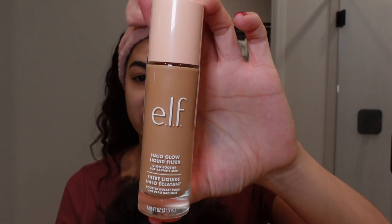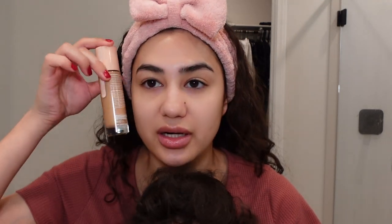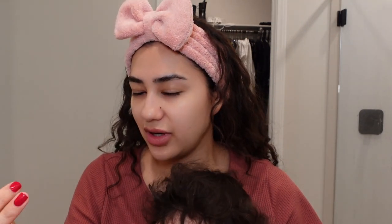I was gonna make a TikTok instead of doing a video for YouTube. I was at Target the other day. They have never had the shade that I think I am. This is shade 4 medium. And I don't know if that's my shade, but honestly, now that I'm looking at it, it may be a little bit too dark. But it's not a full coverage, so maybe it'll blend in with my skin.